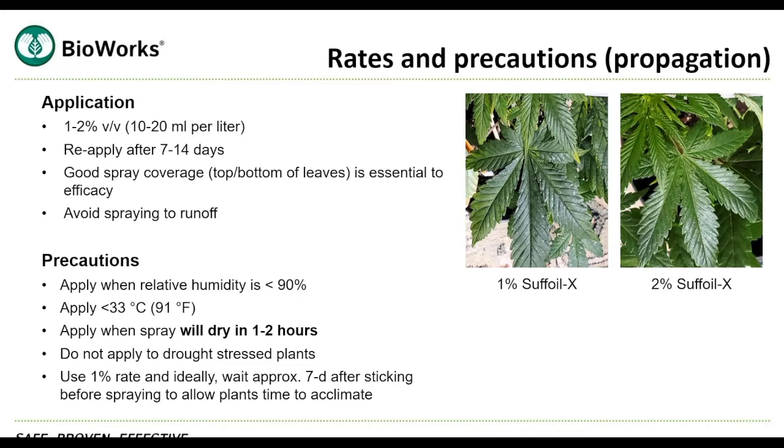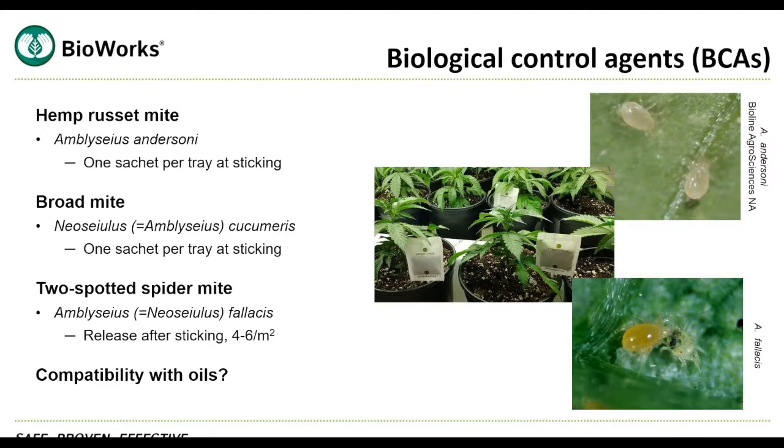Just note that the use of spray oils will leave a sheen on the leaves, but that does not interfere with any transpiration. Some precautions around use of any oils: you have to be sure to use them when the relative humidity is less than 90% and temperatures are below 33 degrees, and you really want these materials to dry in no more than 2 hours, because they're oil-based and the cuticle of plant leaves is waxy. If the oils are allowed to sit on that cuticle for too long, they can start to degrade the waxes on that leaf surface.